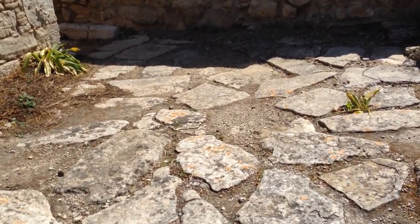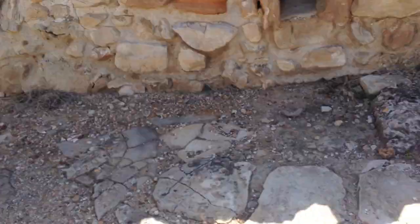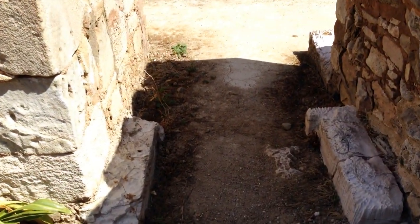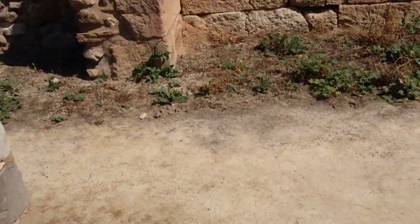I think we're going to visit the Minoan hall. We're going to enter here from this nicely paved kitchen area. We're going to make a left turn, and here you see two of the famous gypsum pier and door partition bases that the Minoans were known for.